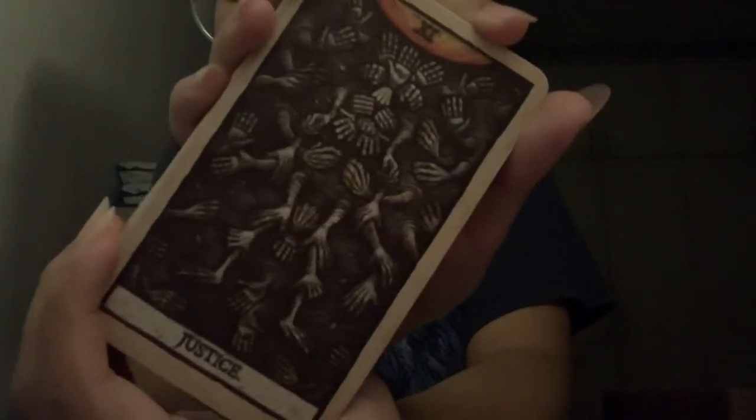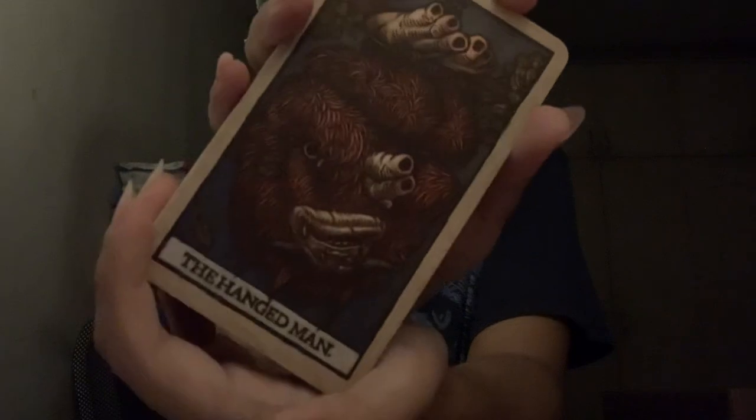So we have the dancers from the ballroom scene. This is so cool. This is so different because usually the sixth card is the lovers card, but we have the dancers. Oh my God, it's the hands as the justice card. I love the hands. And then we have the hanged man. We have Ludo, my favorite character because he's such a sweetheart. Then we have fate.